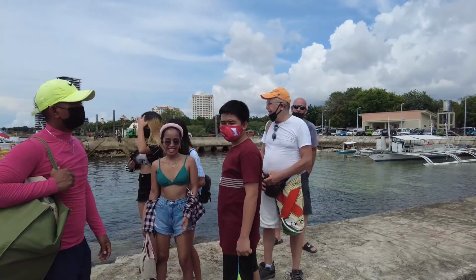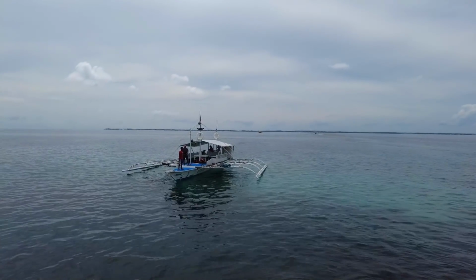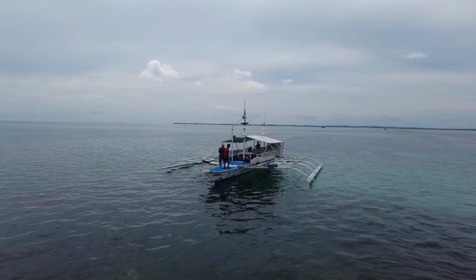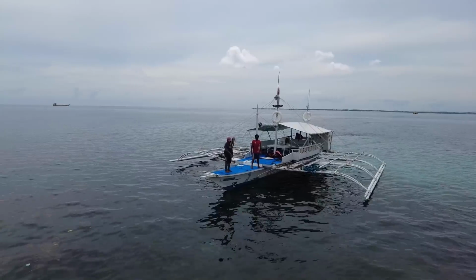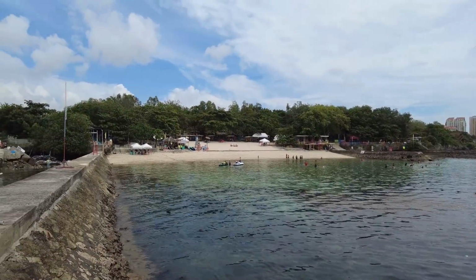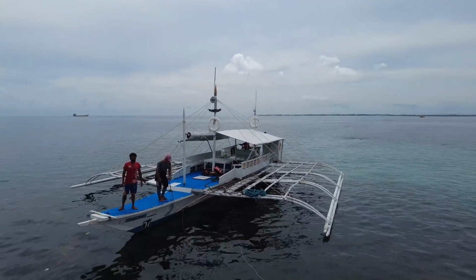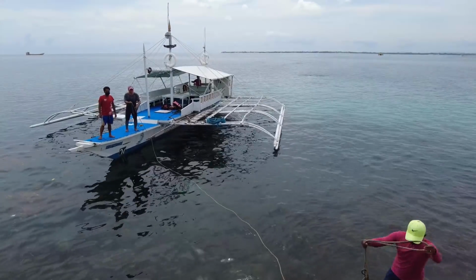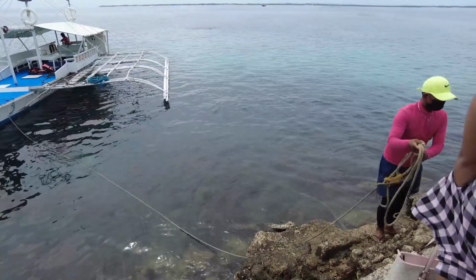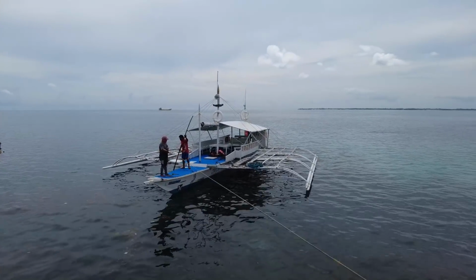Here's my crew today. Say hello, everyone. Hello. We got a big boat. This thing's good for like 15, I think. Now, this is Mactan Newtown Beach in the background here. A lot of people here, actually. It's early. It's still only 9 a.m., 9:30. We spent about 30 minutes looking for the boat.